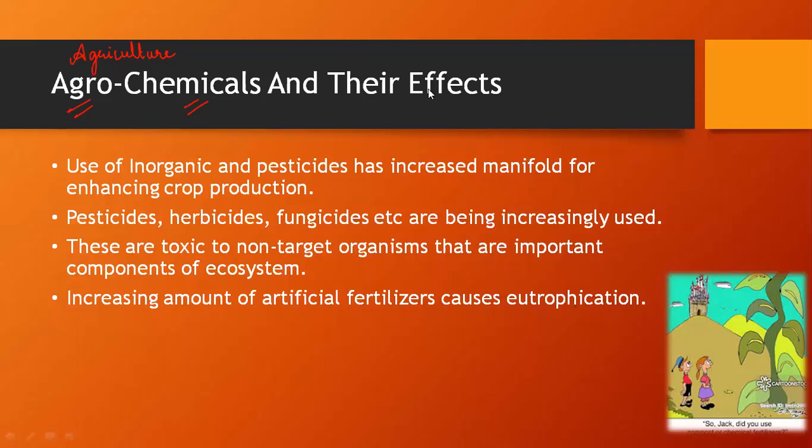If it also kills those non-target organisms, then it affects the growth of the plants or the crops, and also affects the ecosystem. Ecosystem, because if it keeps on killing that particular insect, at one point of time we will find it in extinct mode only. If these insects are being killed at such a rapid rate, it will either get endangered or be extinct at one point of time. So it has to be seen that these pesticides or insecticides do not kill these organisms as well.